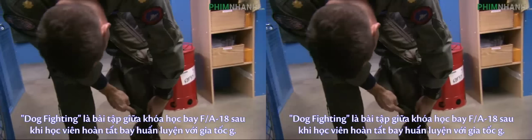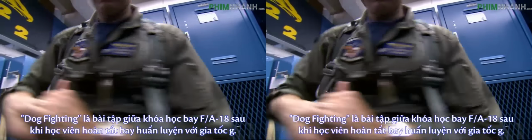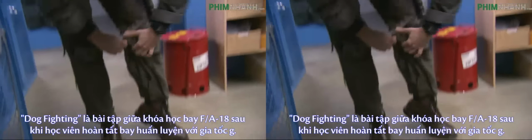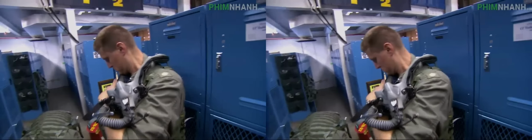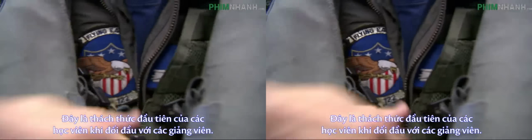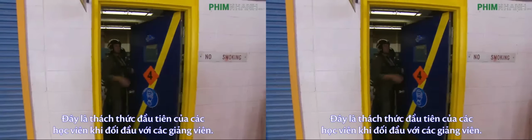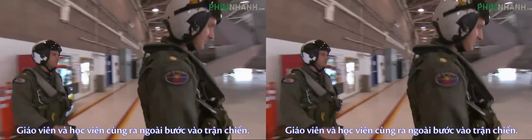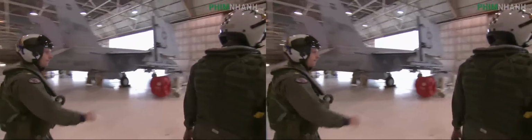The dogfighting stage marks roughly the halfway point in FA-18 training, combining what trainees learned in class with high G maneuvering. This is also the time when new pilots first challenge their instructors. Their game faces on, teacher and student prepare to square off.